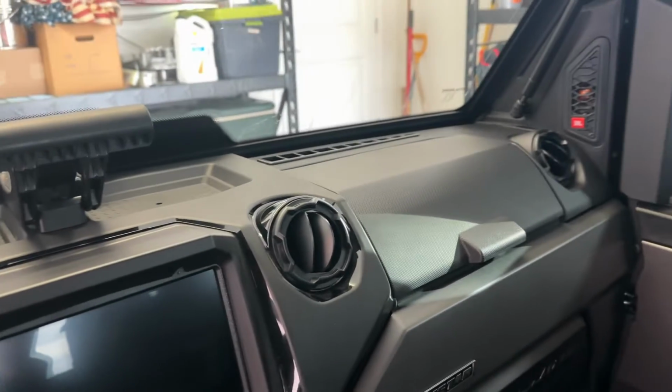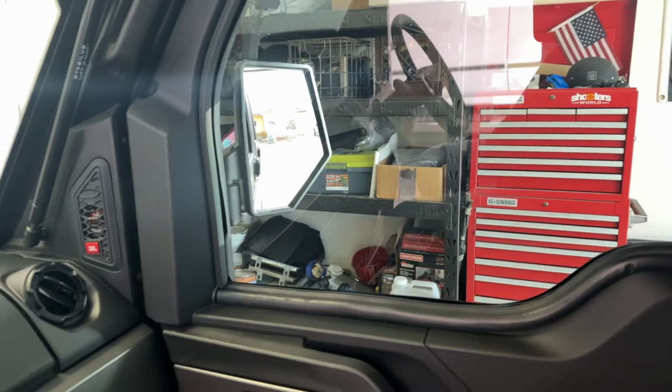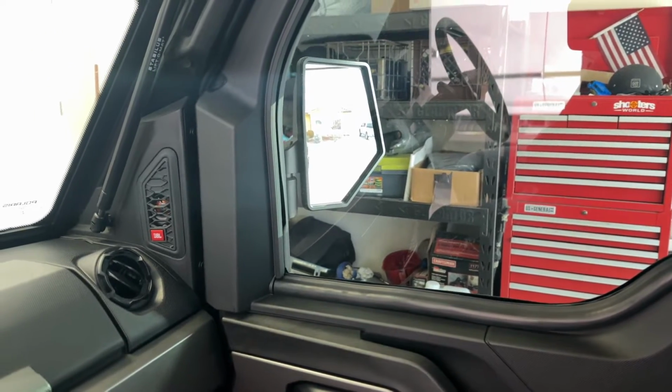So now looking from the inside of the cab, once you get the mirror adjusted, you have a pretty good field of view from that mirror.